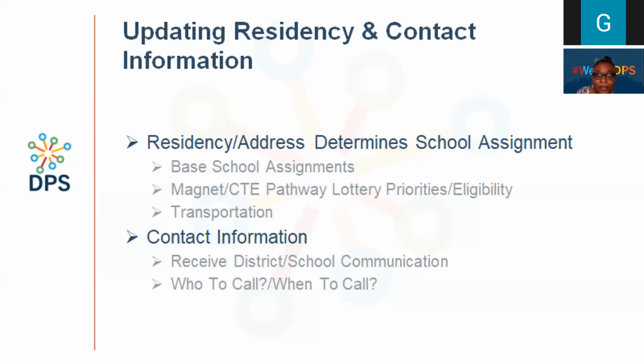What do you mean priority by where you live? Well, I was speaking of the magnet lottery, and you can certainly visit our magnet page, dpsnc.net/magnet, and we really break down those priorities in the lottery for magnet and CTE pathways, that lottery that you're going to, again, hear a lot more about in the coming weeks. So that's what I meant.